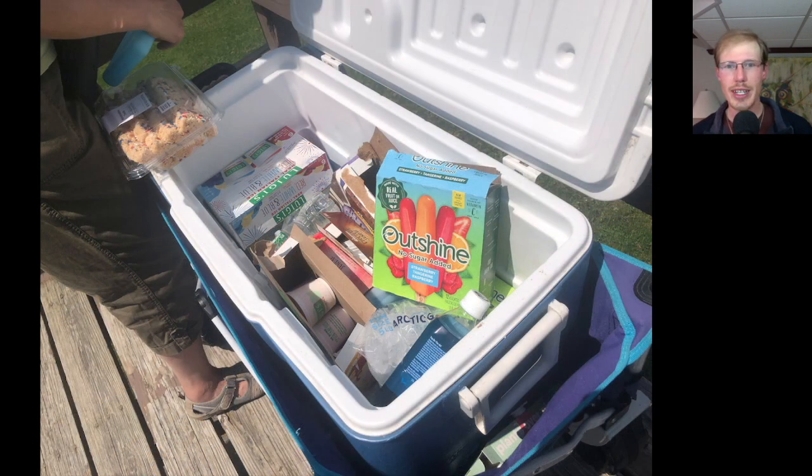And the usual tradition is to have ice cream and popsicles on the last day of the season, courtesy of Dana Ford of Braddock Bay Raptor Research. So it was a perfect day for some cold treats because it was pretty warm and sunny today. And I chose to go with some popsicles.